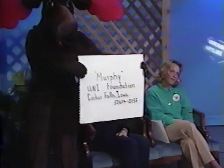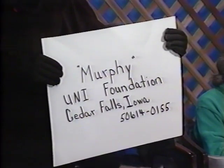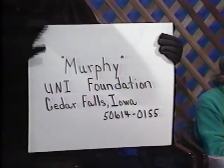Murphy, would you like to show that address one more time, please? Please help Murphy. He really wants you to help him move. By the way, if you'd like, Murphy can come out to your school and visit.